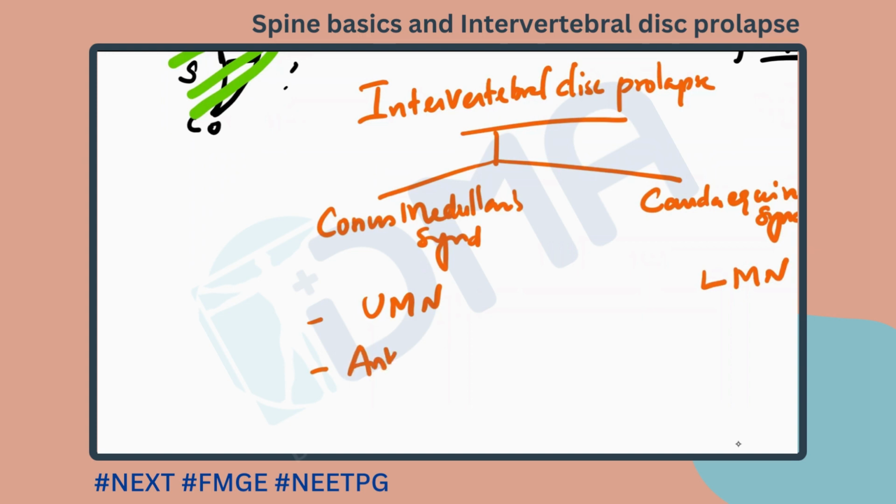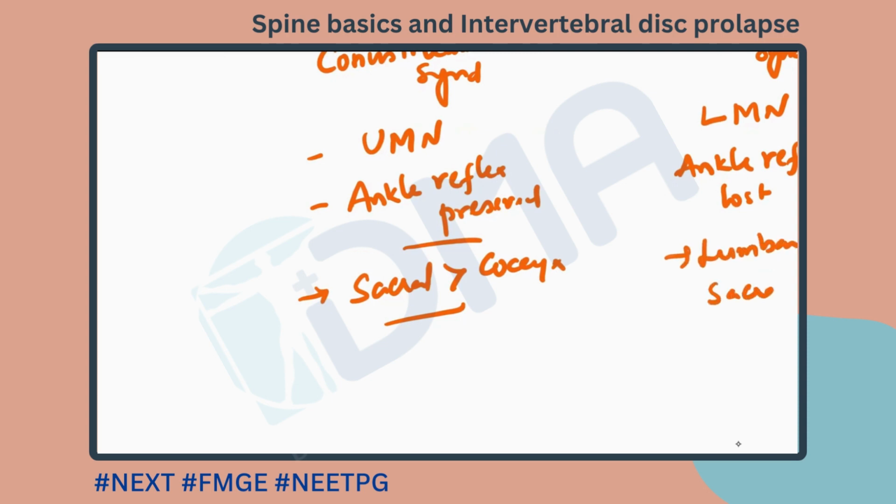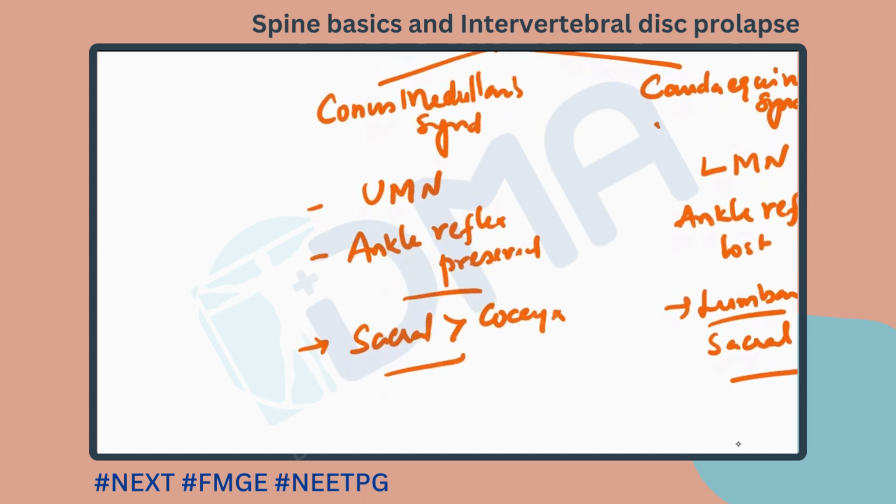Here, ankle reflexes are preserved. Here, ankle reflexes are lost. Here, sacral nerves are involved more than coccyx nerves. Whereas here, lumbar nerves are involved more than sacral nerves, and sacral nerves more than coccyx nerves. So the order slightly changes. Lumbar nerves are more involved in cauda equina syndrome, whereas sacral nerves are involved more in conus medullaris syndrome.